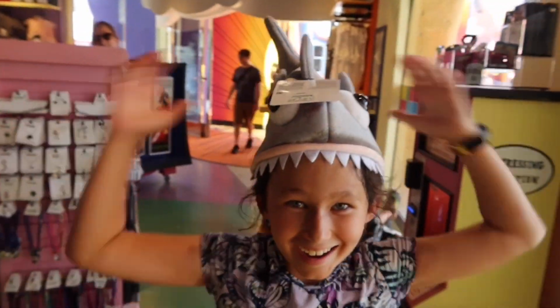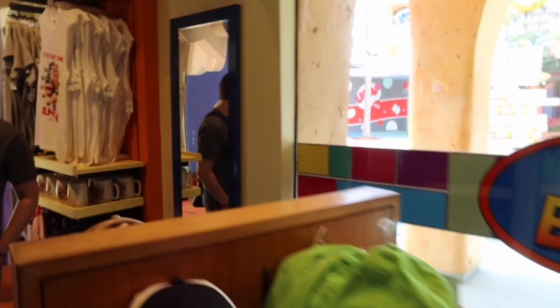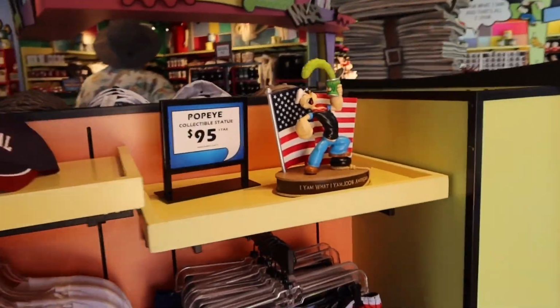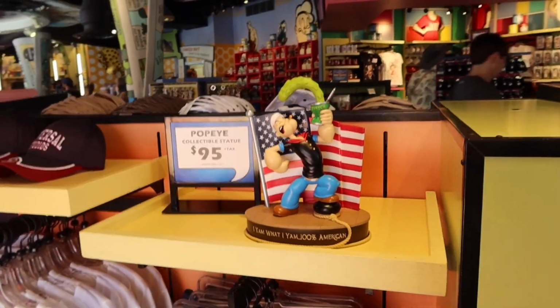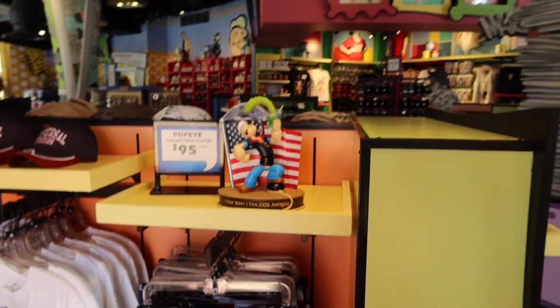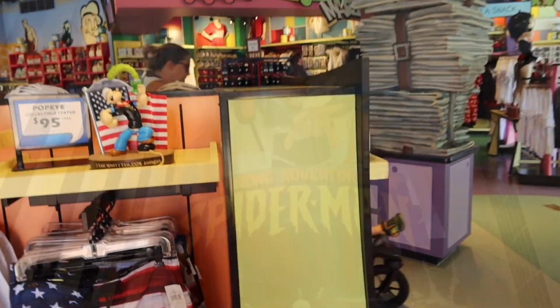You found a shark hat. Well, there you go, that's something fun. But the only other thing that I see for Popeye in this is just more shirts and cups. Another towel there for Popeye. And this awesome $95 collectible Popeye statue that you probably would not want your kids playing with. So, not much for Popeye and children.